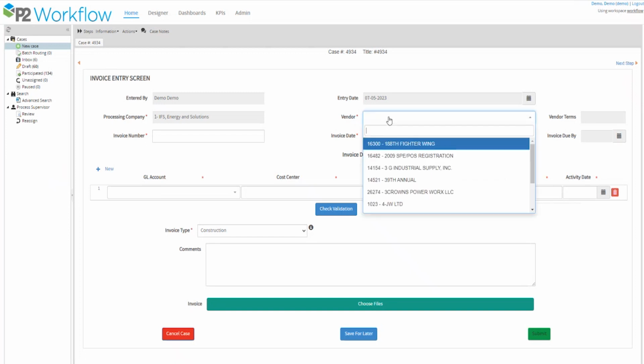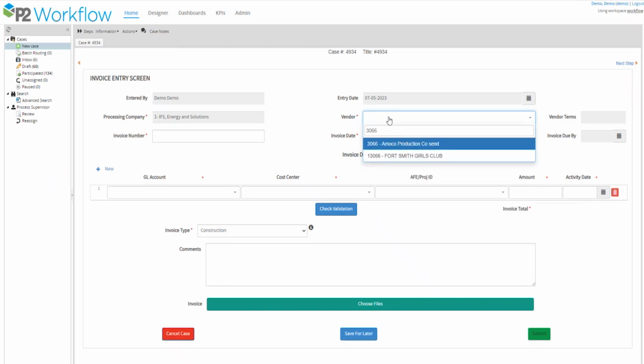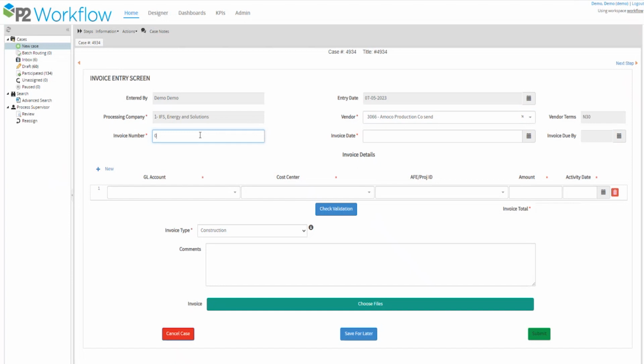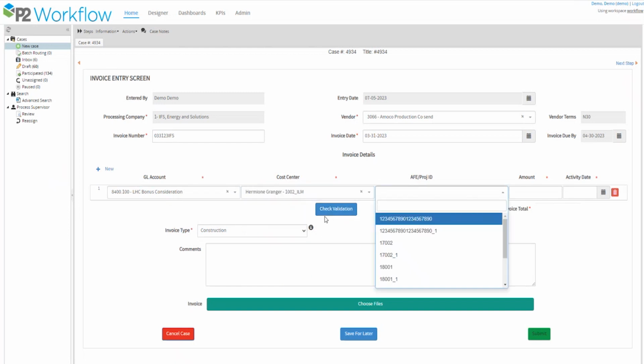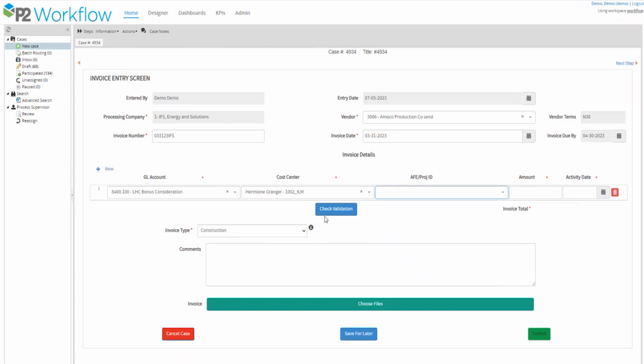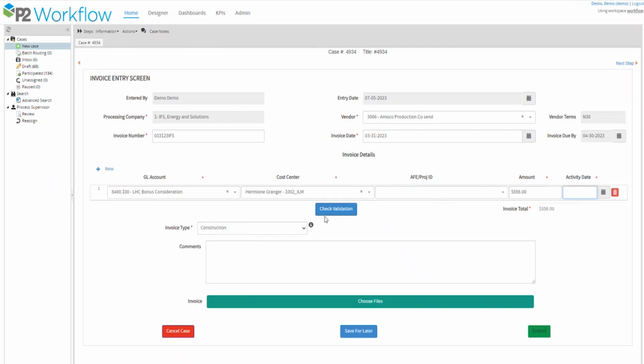I will enter in my invoice details starting with the vendor, followed by the invoice number and the invoice date. The screen is both mouse and keyboard friendly, meaning whomever is entering the data will be comfortable doing so based on their normal routine. Let me finish entering my data. I will enter in my GL account. I will simply tab into my cost center. An AFE for today's demo, and I will enter in my amount, as well as my activity date.